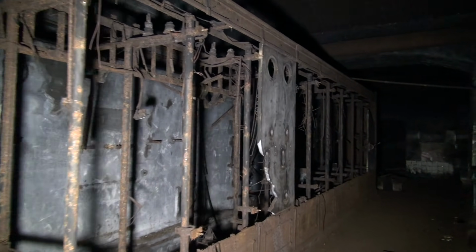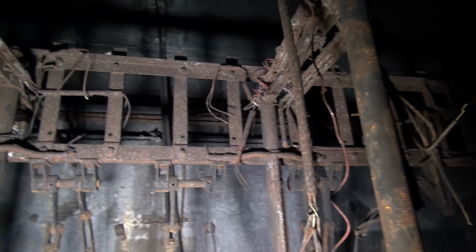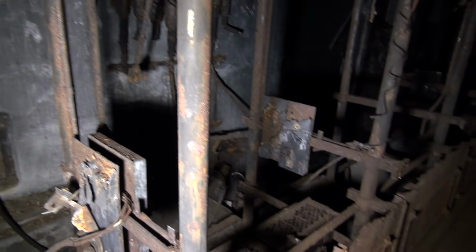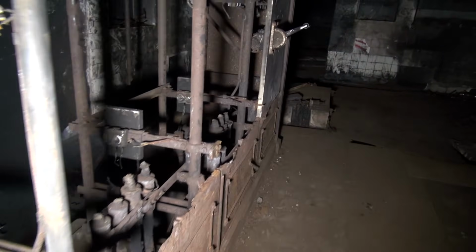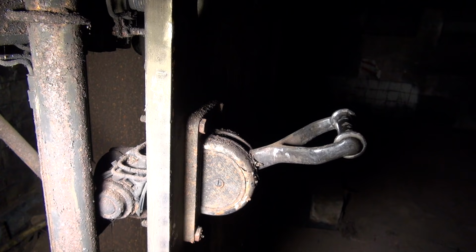This control panel is really just like an early computer panel. In Wagner, there are very beautiful control panels. With a mechanical switch. Yes. Still.